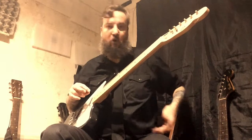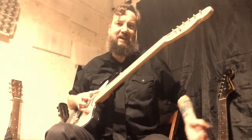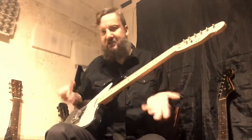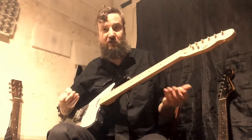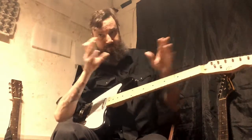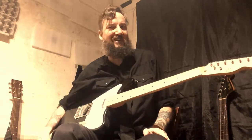On the previous album, I was trying to get a bit more of a doomy sound to it. The Jaguar was fantastic. This guitar wouldn't have worked for that. So it's guitars that work for certain things, especially in the studio. I always look for different sounds, and because my sound develops over time and over genres even, this guitar's kind of cool for that.